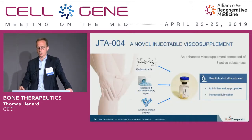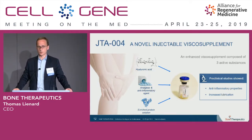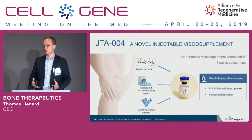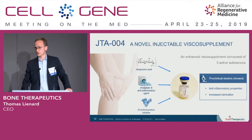So we are developing an improved viscosupplement that contains hyaluronic acid, like other viscosupplements, but also 2 additional active substances, one analgesic product and one enriched protein solution. And the combination of those 3 elements forms JTA004, which we hope will show better pain relief in those patients suffering from osteoarthritis of the knee.